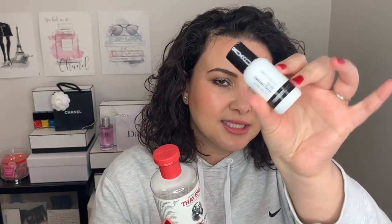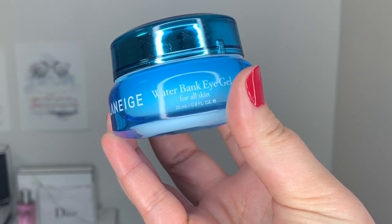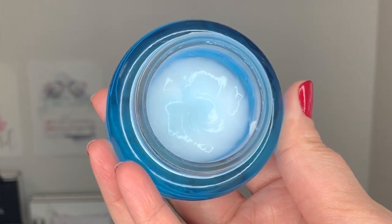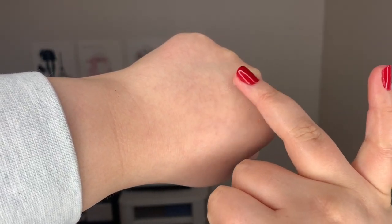After I've double cleansed, I will go back into my toner and then also my hyaluronic acid serum. I don't really do the vitamin C at night. I just think it's more of a daytime thing. After that, I'll go into an eye cream. Now, I am being very extra, and I like to use a separate eye cream at night. I want something a bit more hydrating, so I'm currently using the Neige Water Bank Eye Gel. This has zero scent whatsoever, and it's a gel texture that looks kind of milky and translucent.